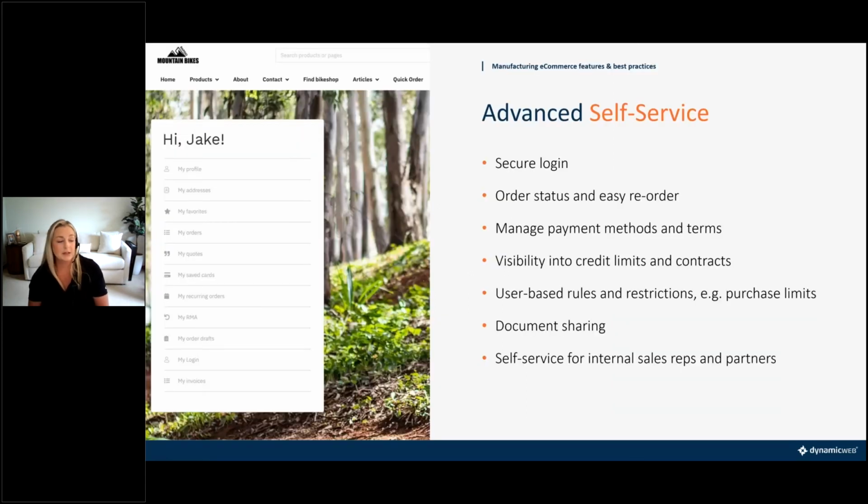Advanced self-service. This is going to be things like offering them a secure login, giving them insight into their order status, allowing them to see what they've ordered in the past and what they can reorder, allow them to manage their payment methods and terms, visibility into credit limits and contracts, user-based rules and restrictions, and document sharing, self-service for internal sales reps and partners.